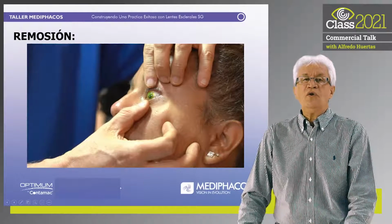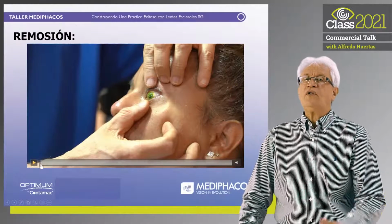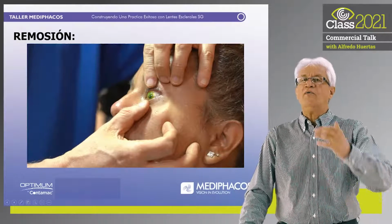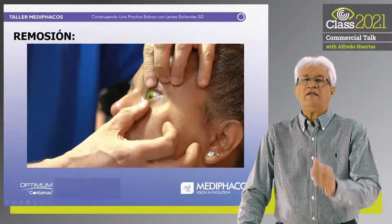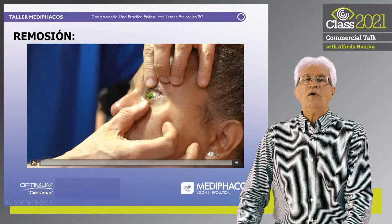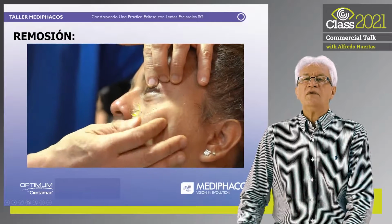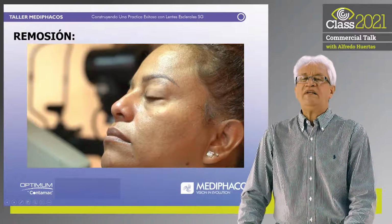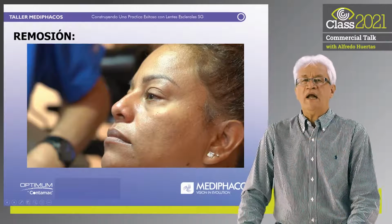Then we did the removal of the lens. Now normally I do it with my fingers, but if I manage to do it, it means that it is not adjusted. And if I use the plunger, it makes me think that the lens is also adjusted, but let's see the video of how the lens is extracted with my fingers. This is the test lens. And the patient does not collaborate, and it is then easy to take it out.